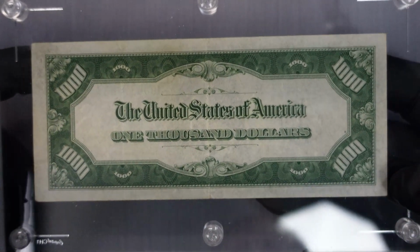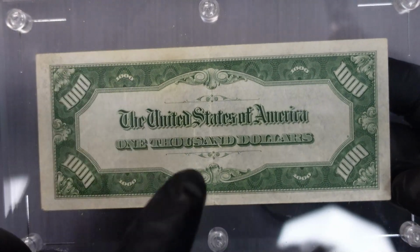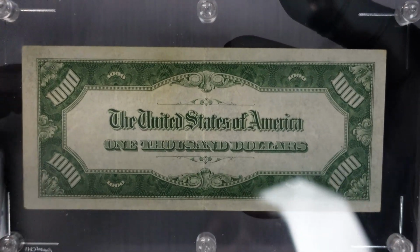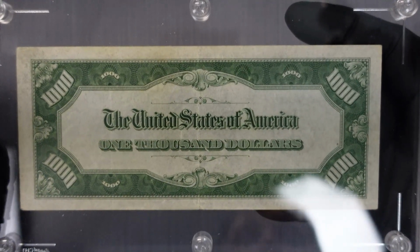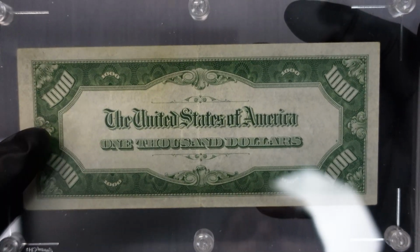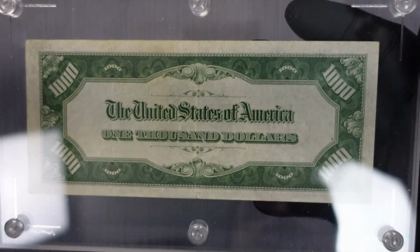So looking at the reverse on this one, you can see there's a little bit of staining right here, and there is a vertical crease going down the center of this note. However, unlike the $500 note, this one does not have any pinholes in it, nor does it have any bank stamps or markings. So this one is actually in much better condition than the $500 note that I just showed you.